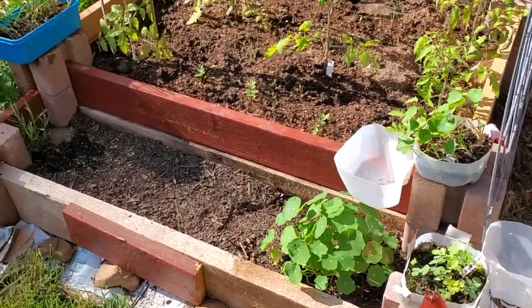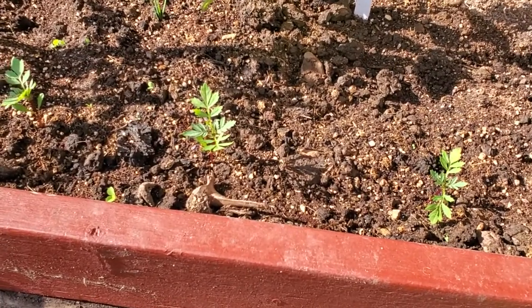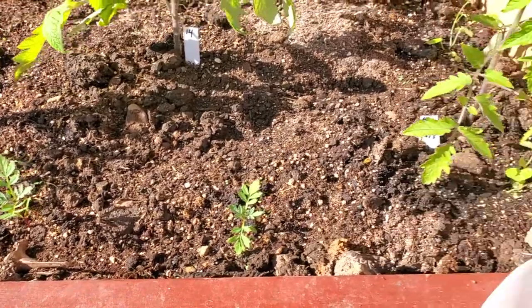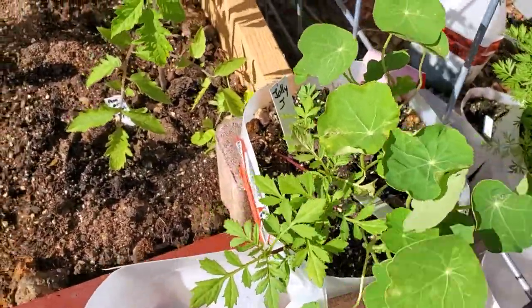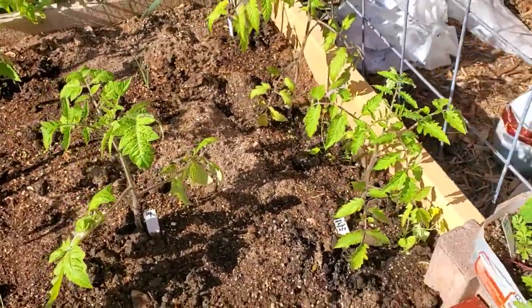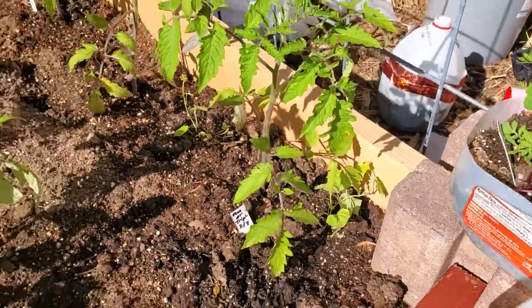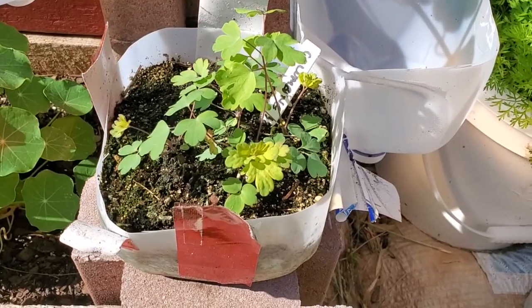At the front of this bed, I've got some Jolly Jester marigolds that I started using the winter sowing method. They came out great. I grew them in a jug with some nasturtium, and so I'll be planting more out in this bed because they're an excellent pest deterrent. Then I have some cucamelons intermingled here with the tomatoes, and also some American flag leeks just to fill the space.